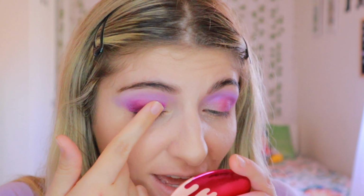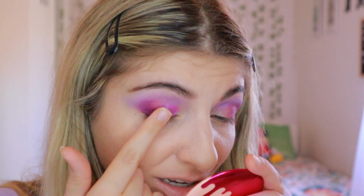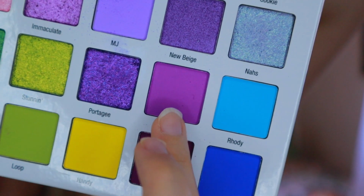And I'm going to put that all over my lid. And I'm going to take this one, which is called Part 2, and that will be the transition shade. It's interesting because she actually has a Part 2 now. Okay, so I think I should use another brush though, not the same one. I'm learning, guys. Okay, so which brush am I going to use?